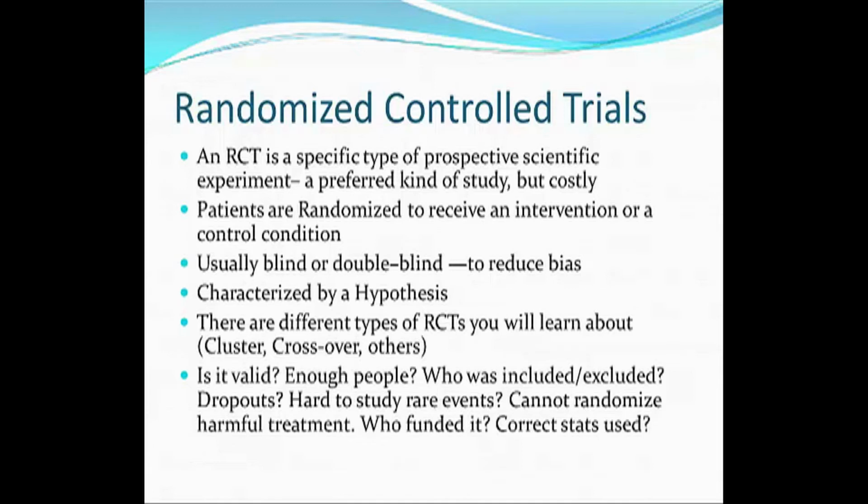So a common question when analyzing a randomized controlled trial, analyzing the results of a study, is to say, well, yeah, but they didn't control for this.